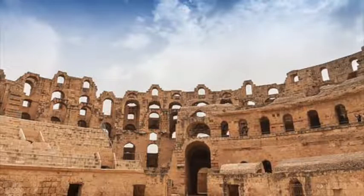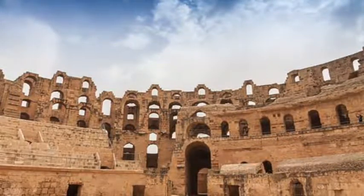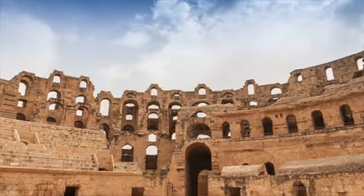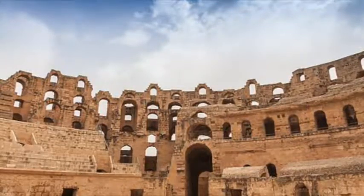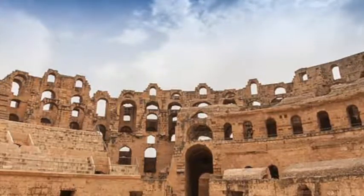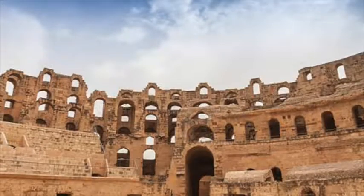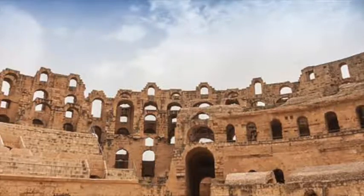46 BC, Thysdrus was founded. 230, construction on the amphitheater began. In 238, a revolt was put down by troops of the Thracian-born Roman Emperor Maximinus Thrax. In the 7th century, the amphitheater was rebuilt as a fortification by the Berber chieftain Dahia Kahina during her fight against the Arabs. 1695, the structure is partially destroyed when Muhammad Bey breaches the outer wall using explosives.